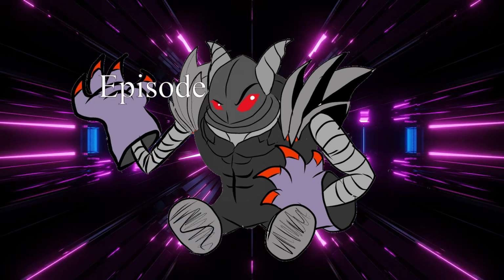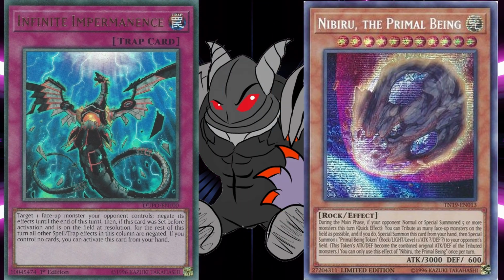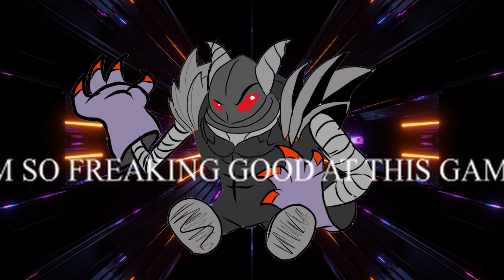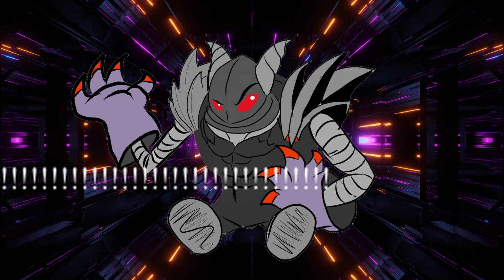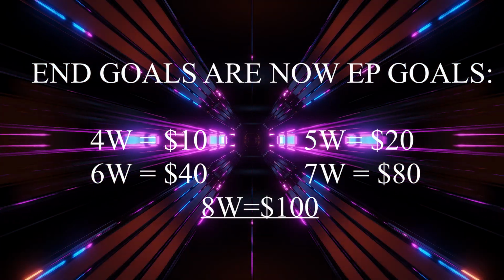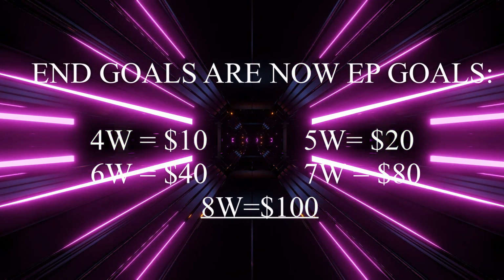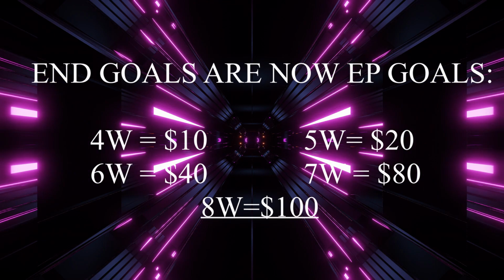Last time, we went a little wild with Maximum Gold, getting ourselves another Imperm, a Herald of the Arclight, and a Nibiru, among other hand traps and awesome cards. We completed an 8-win streak, which gets us basically to our end goal. Now, I did change my end goal pricing because I want to keep this series going until we have a viable Drytron deck completely.